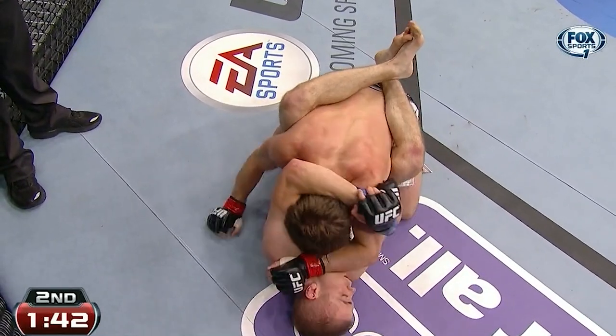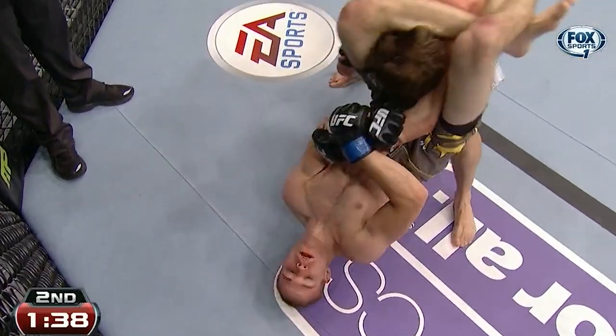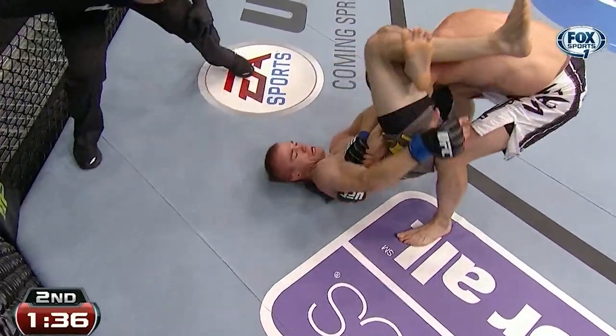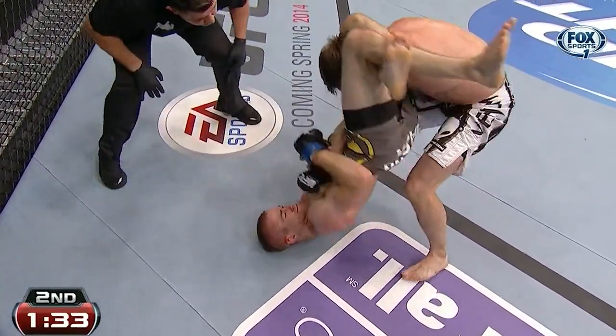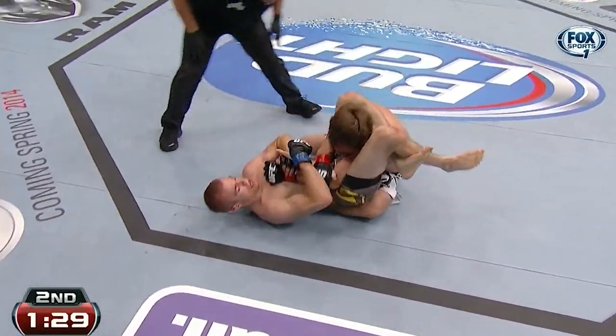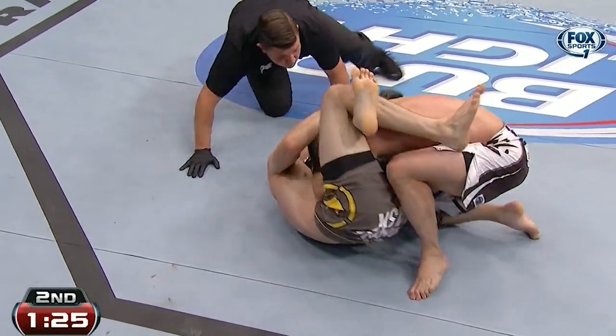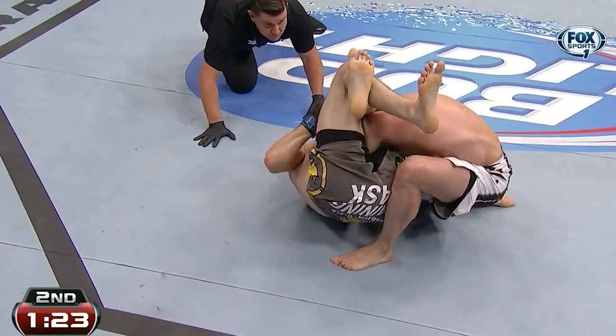Defensively on the ground, but really just what the doctor ordered for Brad Pickett after what happened in those first five minutes. Looking for the triangle, locks it up. Beautiful job by McDonald. That's what I was talking about. You give the kid an opening, he's there for it. Pickett's in trouble. Armbar triangle combination. Ooh, he defends the armbar, but now he's locked up in the triangle.